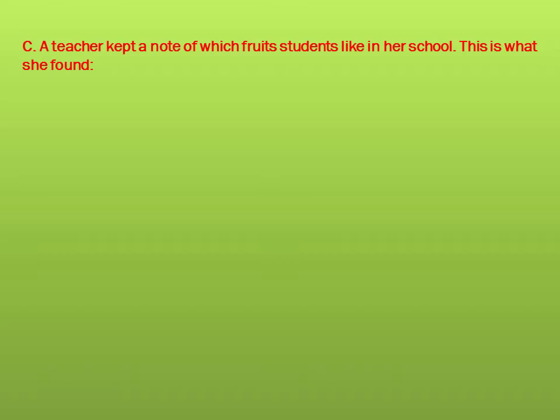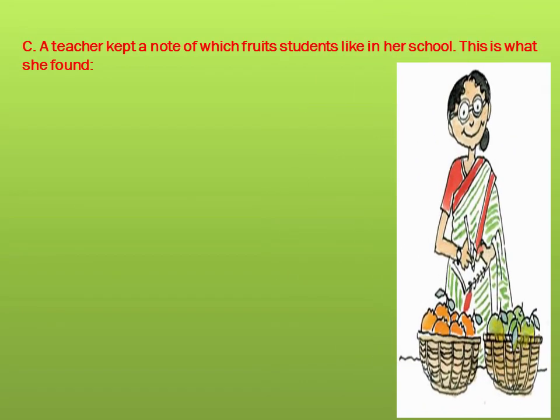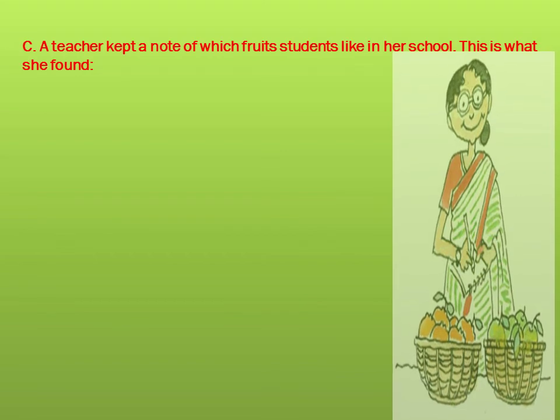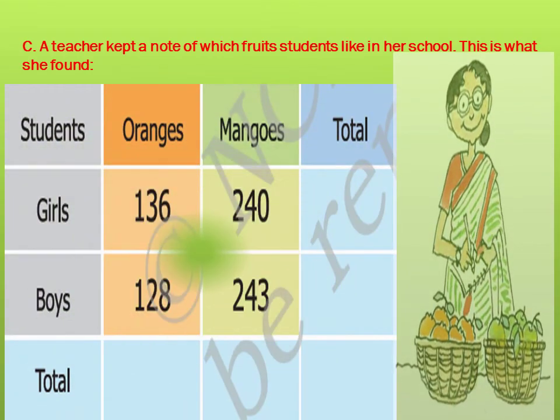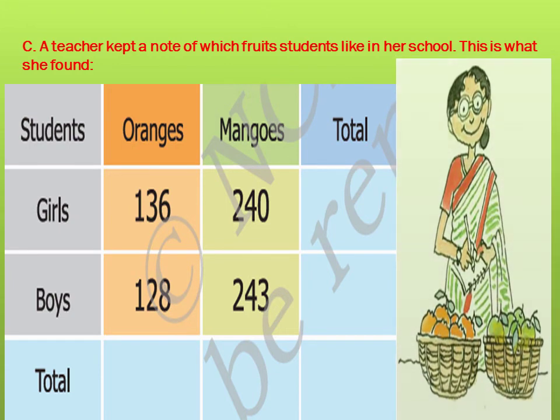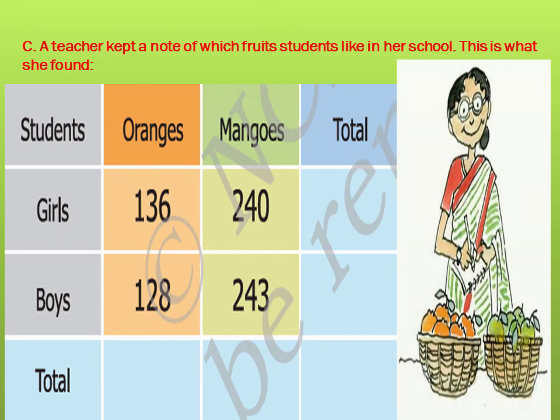A teacher kept a note of which fruit students like in her school. This is what she found. As you can see, this is the teacher keeping note. She has a diary and a pen in her hand, as well as 2 baskets of fruits, mango and orange. So this is what she found. So 136 girls like oranges and 240 girls like mangoes. 128 boys like oranges and 243 boys like mangoes.